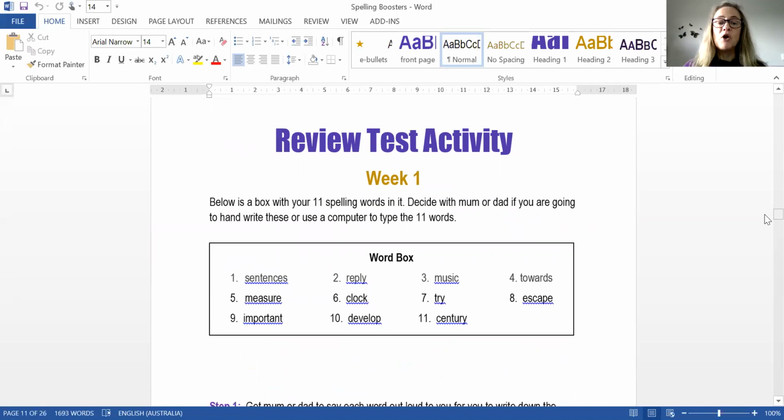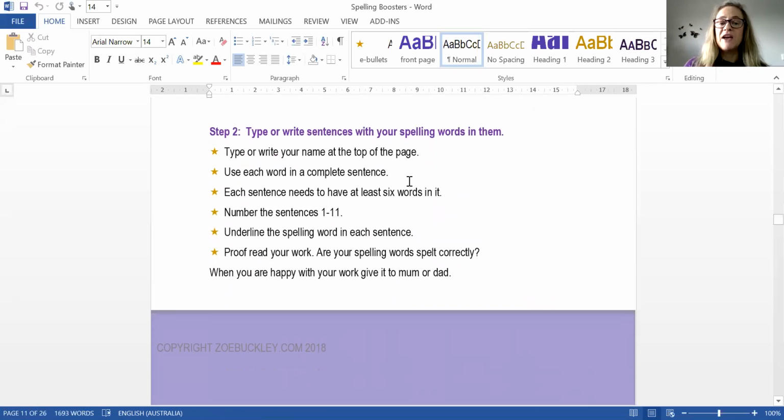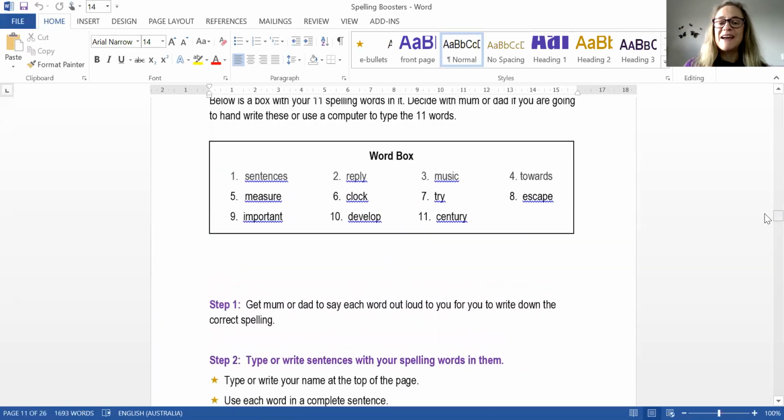So below is a box with your 11 spelling words in it. And decide with mum or dad if you're going to handwrite these or use a computer to type the 11 words. Now, I have, again as a reinforcement, asked that they not only type the word or write the word, but that they do a series of things. So type or write your name at the top of the page. Use each word in a complete sentence. So they're not only getting how to spell the word, but the context the word goes in.